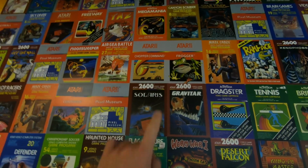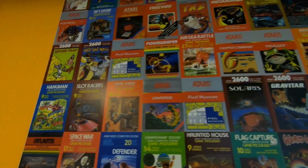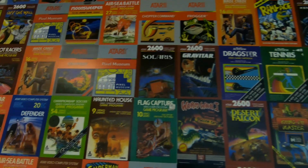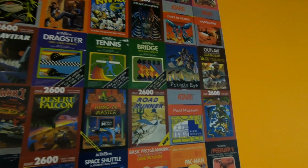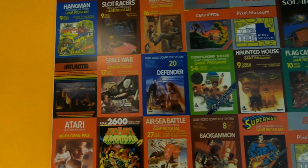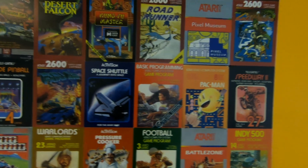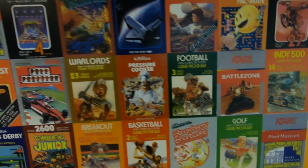Now they sort of have this wrong. As I recall, Frogger was also done by Activision, so that's a little bit of a mistake there. I never had Frogger. My cousins JJ and Tammy had a copy. I was always jealous when I played it at their Aunt Byrne's house. Very, very cool. I still have Pac-Man for the Atari 2600 VCS.